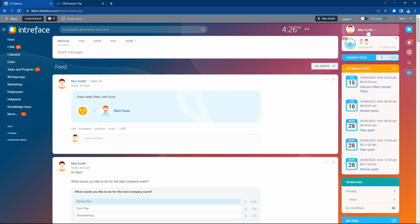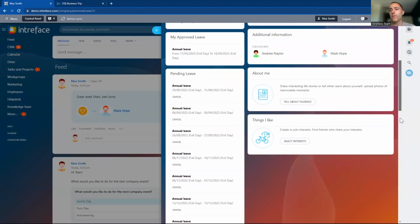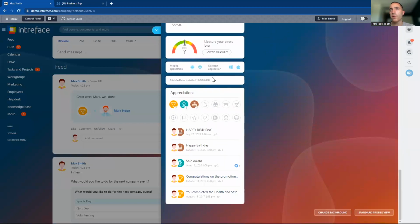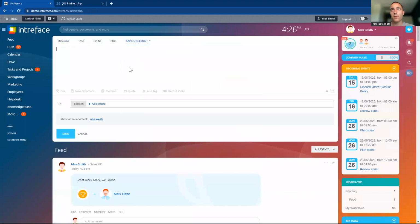And if you go into the user's profile here, as we saw at the start, then what you can also do here is you can see all of your badges inside your profile. Okay, so you can see all of the badges like so. So it's just a really nice way to engage with your employees and show appreciation for staff, especially if you're in multiple different offices. And then the final way here is an announcement.